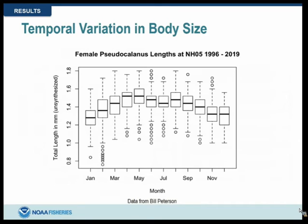We also have access to a much larger data set because the Newport line has been sampled since 1996. There are pseudocolonists that have been measured since that year from samples taken every 2 weeks.